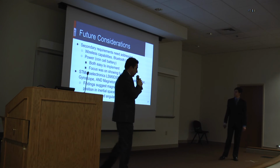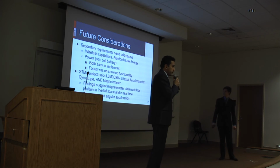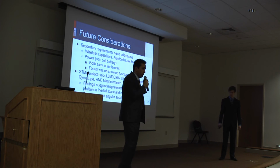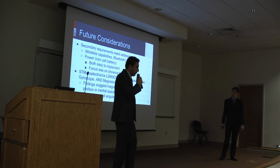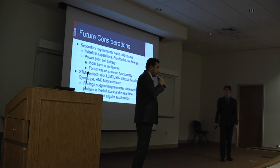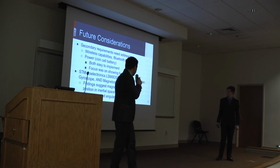Also, recently we learned that there's a new sensor on the market. It's made by STMicroelectronics, very similar to our sensor. It has the accelerometer and gyroscope. In addition, it will have a magnetometer that's basically a compass that would help us find our initial position when we implement the 3 axes data collection.